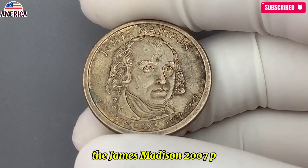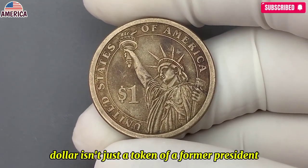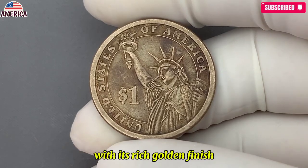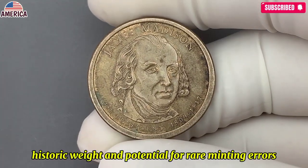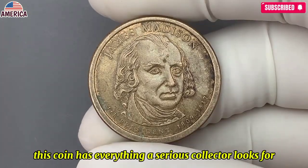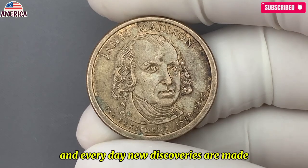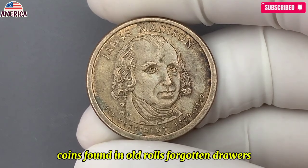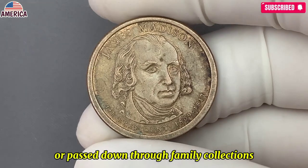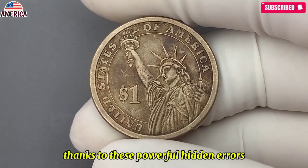The James Madison 2007 $1 isn't just a token of a former president. It's a key to unlocking value that most people overlook. With its rich golden finish, historic weight, and potential for rare minting errors, this coin has everything a serious collector looks for. And every day, new discoveries are made, coins found in old rolls, forgotten drawers, or passed down through family collections that are now worth small fortunes thanks to these powerful hidden errors.